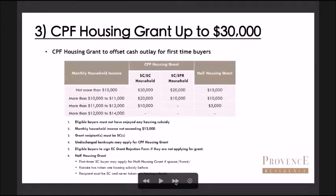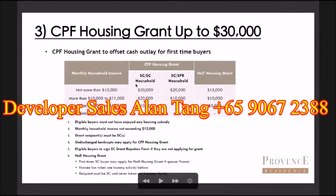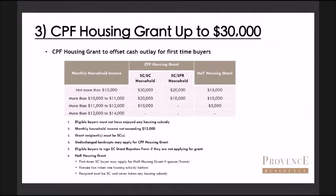And for first-time buyers, a good news for them is they are able to get this housing grant up to $30,000. Okay, I would suggest you guys to save this in your sales kit when you do your sharing. So they have different categories of income with different housing grants that they can get based on the category of income that they're earning. Okay, and you can use this housing grant on the first initial down payment. So this helps a lot of our clients with this housing grant. But of course, when you do the advice with your clients, do tell them that all this will be subject to HDB approval, okay?